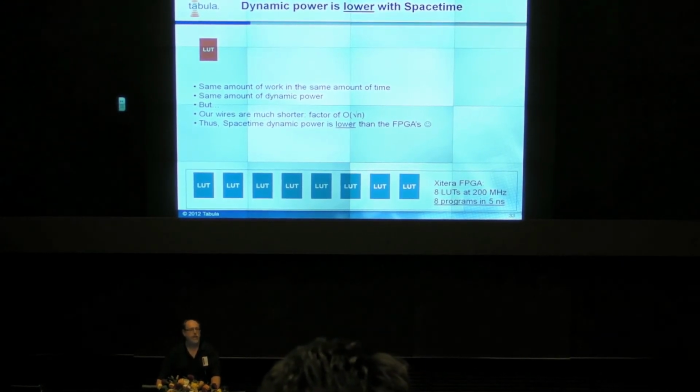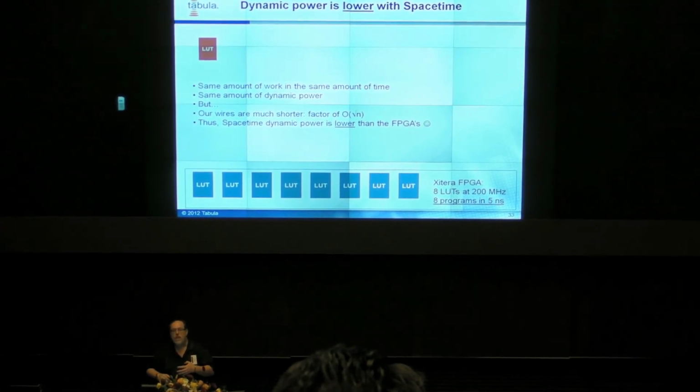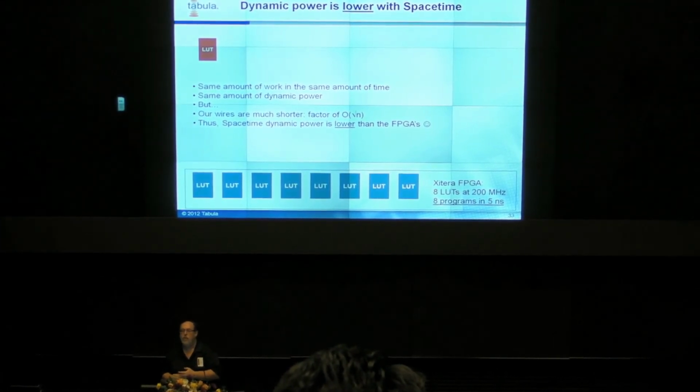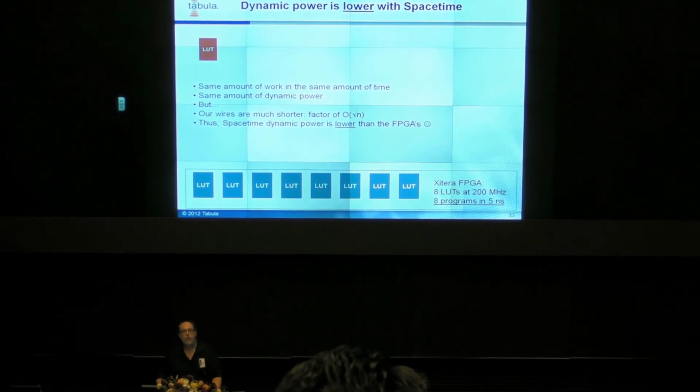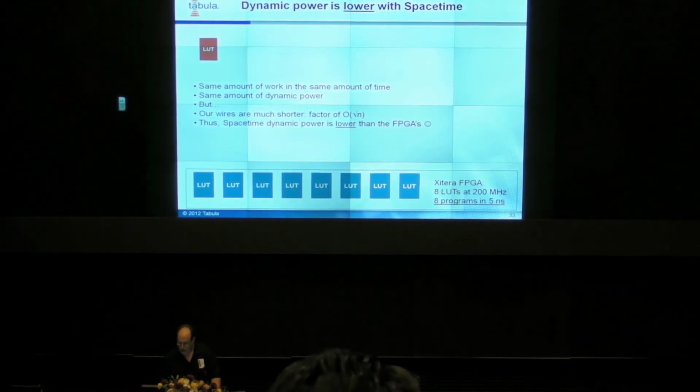It's not as big as that of the leakage power, which is a factor of 3 in area. But the fact is, we would have done the same amount of work were the wires to be the same length, but our wires are significantly shorter and we're doing the same amount of work. And therefore, for most situations, the dynamic power for the computation can also be lower with space-time than it is for a spatial device. Surprised, huh?